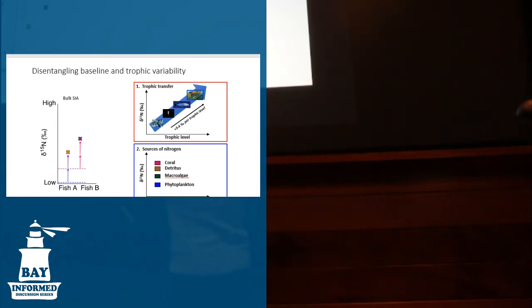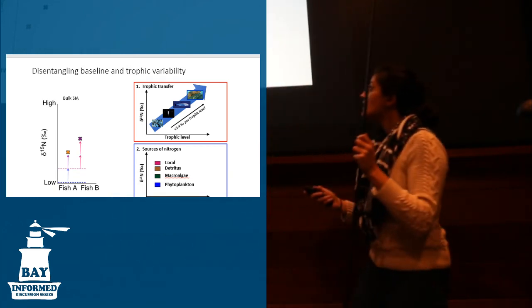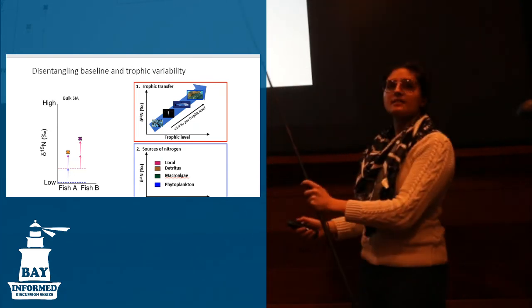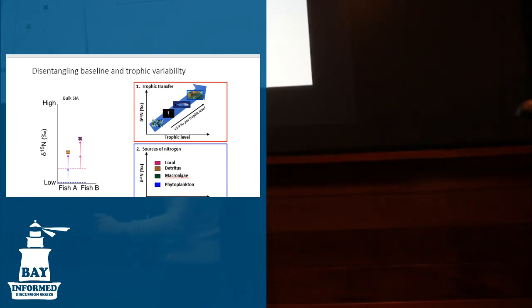We can imagine that this is, once again, our bulk isotope data. This is the delta 15N, and this is fish A and fish B, and these are where they're laying in isotope space. This difference between fish A and fish B could be because these two fish are at different trophic levels. Like we said, the delta 15N will change predictably as we move up trophic level. So it could be that fish B is at a higher trophic level than fish A.